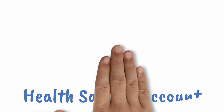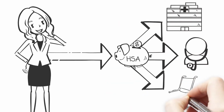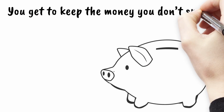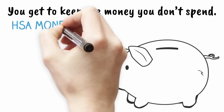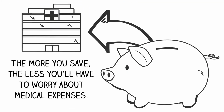The second part of your plan is the health savings account, also known as an HSA. An HSA is a tax-exempt savings account that you use to pay medical expenses before insurance starts to pay. One of the great things about an HSA is that if you don't spend the money in your HSA, you keep it. That's right. The money in your HSA is your money. The more money you save, the more money you'll have available for future medical expenses.